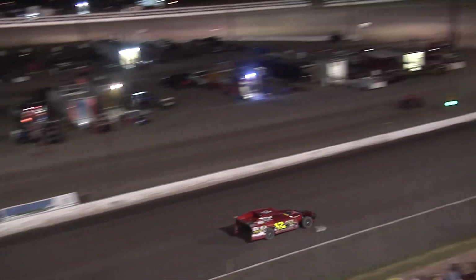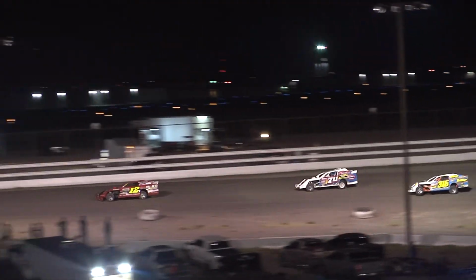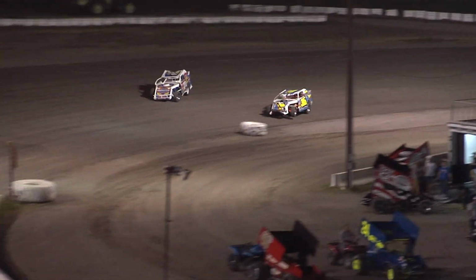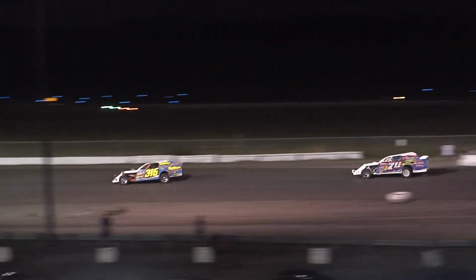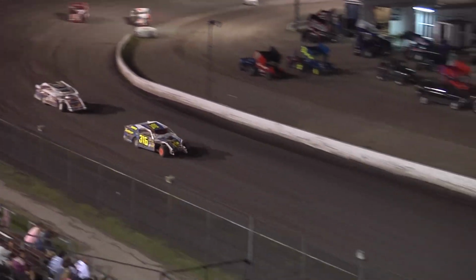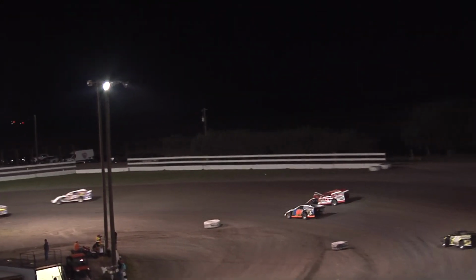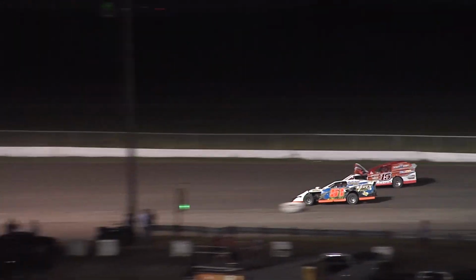Clyde Dunn Jr. with about a 10 car length advantage over Jason Ingles. Johnny Philpott Jr. gets a little high over here in two. Gets it back on the racetrack. Michael Daniels in fourth. Junior Styles in that 316 trying to wrestle it away. Coming off turn number four, he's got it. Puts Michael Daniels back to fifth. About a straightaway lead for the 88 of Clyde Dunn Jr.